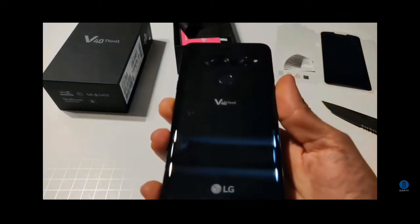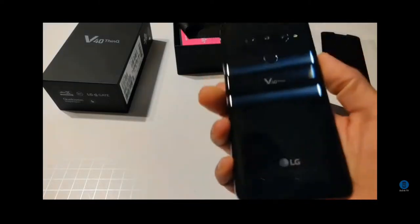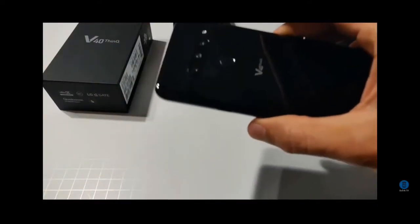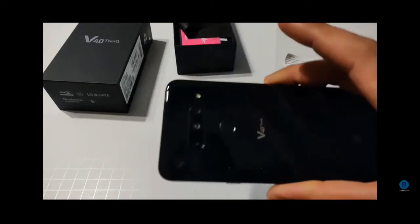Now this phone, as you can see right there, and the light does have a bluish tint to it. It feels really nice in the hands, actually. It's big, but it's still comfortable. It's not heavy, but it feels really nice in the hand.